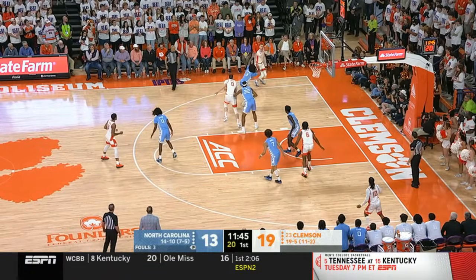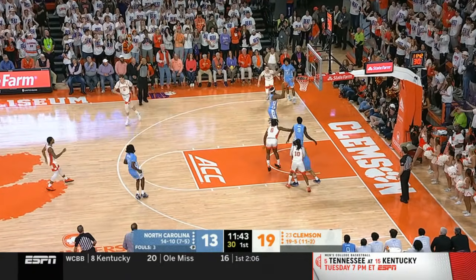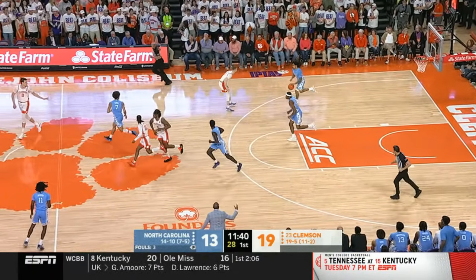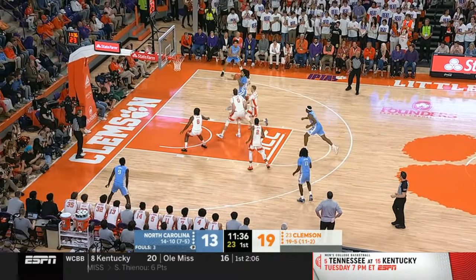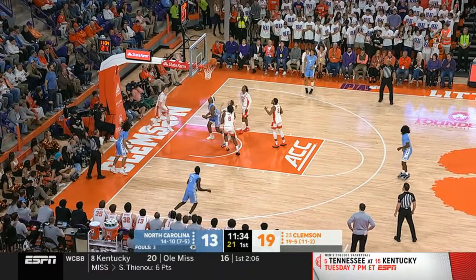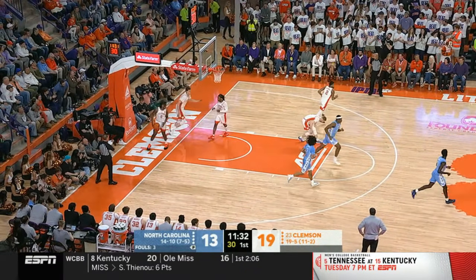Particularly on the offensive glass. It's been a big issue for North Carolina all season long. Yeah, it's a telling stat in their wins and losses. Shredding the D, and it's Locken coming out of nowhere, but the follow will up and in by Lubin.